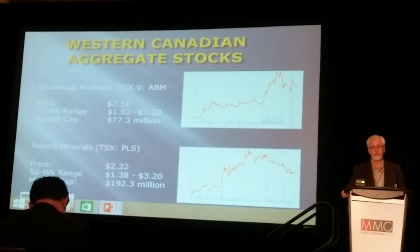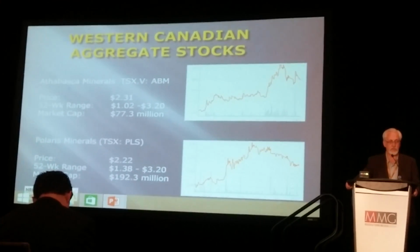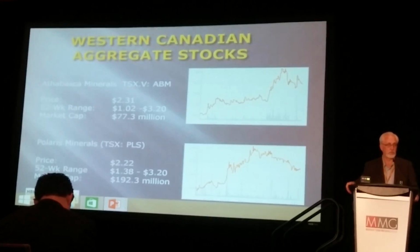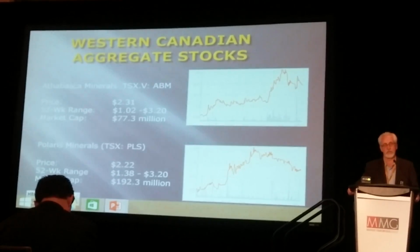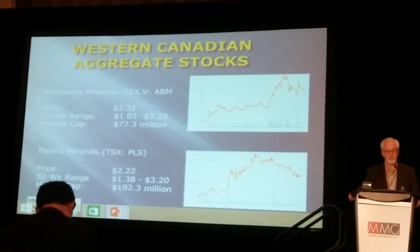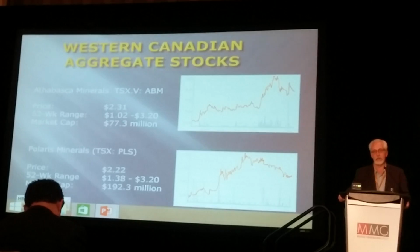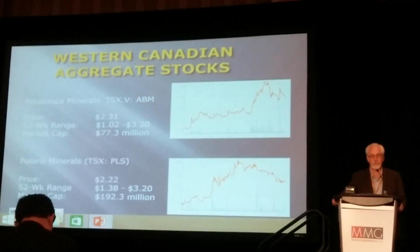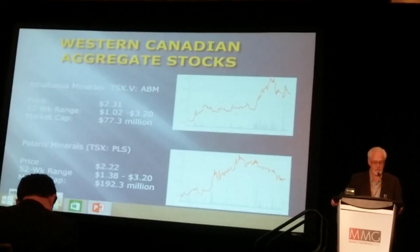competing with a couple of other companies in the marketplace. 2 other producers, Athabasca Minerals, an Alberta company. Their price range $231 in the last week, as well as Polaris Minerals, and they're on the TSX, 222 in the last week. Polaris Minerals incidentally ships aggregate all the way from Port Alberni on Vancouver Island all the way to California. So you can imagine their shipping costs, shipping container ships all the way to California.